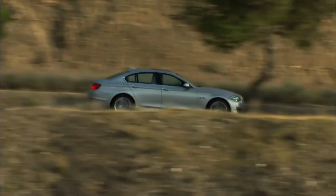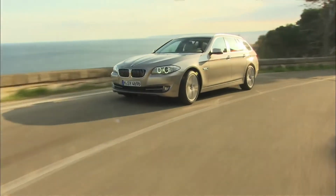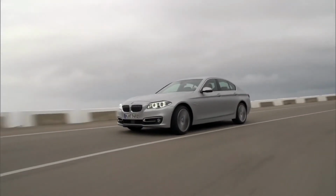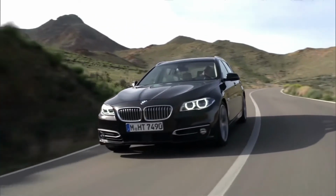The 6th generation 5 Series is a truly extraordinary vehicle. Throughout its lifetime, it won countless comparison tests and awards. With over 2.3 million units sold, it's also the most successful generation ever.